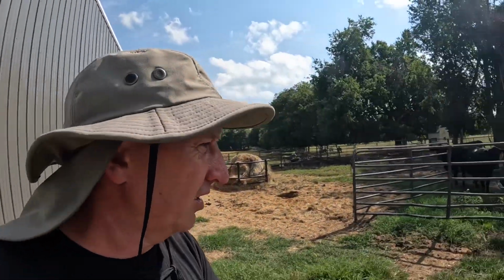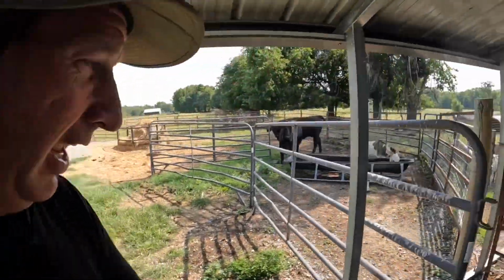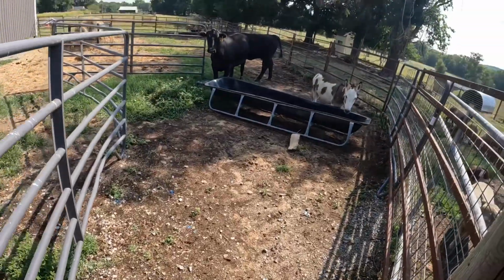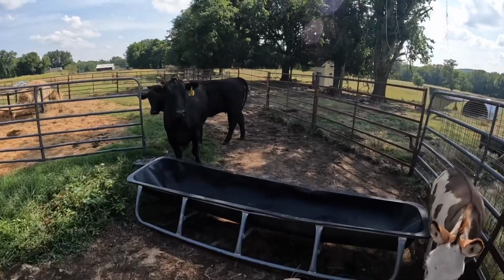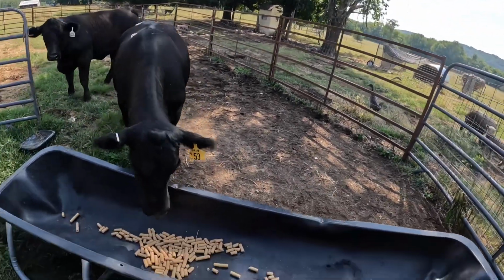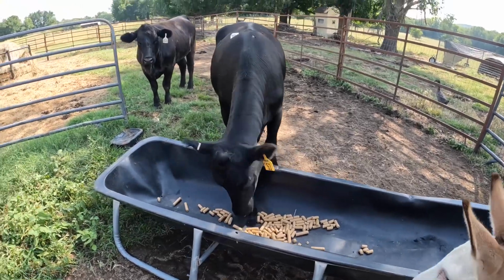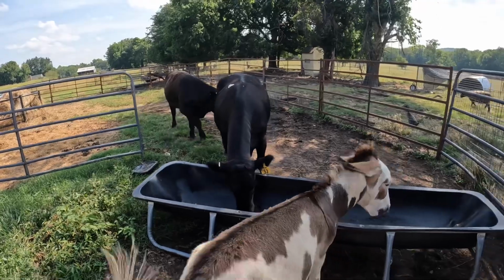So I wanted to come out here and check on the cows, but it looks like the cows decided to come up and get some feed on their own. So since they came up here, I'll go ahead and feed them. Hey, babies. There you go. There we go. That one's a little more standoffish, 123. And then you got 53 right there.